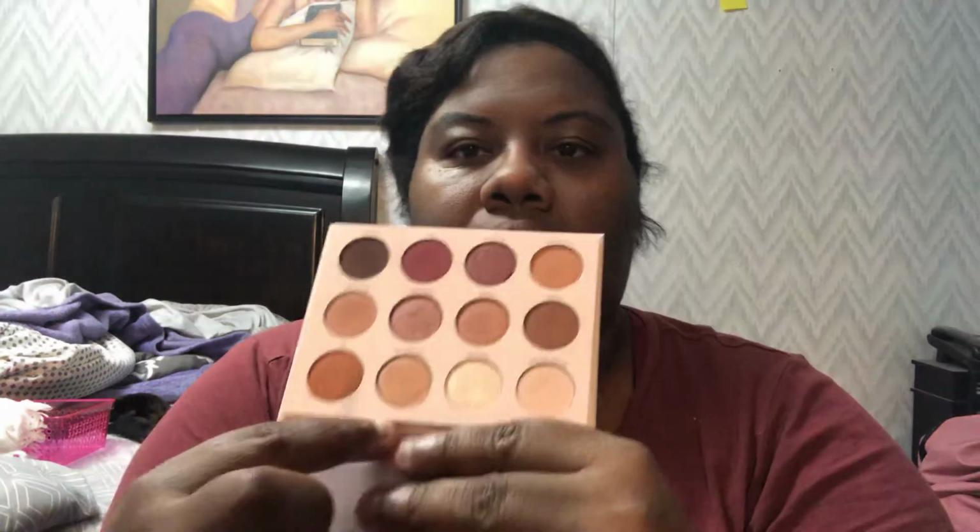If I can say my favorite color up in here, it is this Straight Up. I love the color Straight Up. But let me show you another palette that is my favorite that I love to go for at the moment.